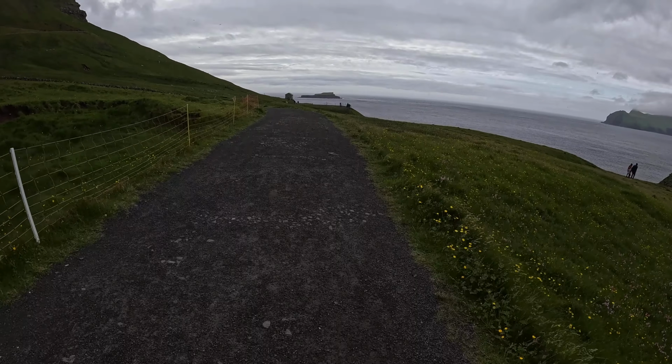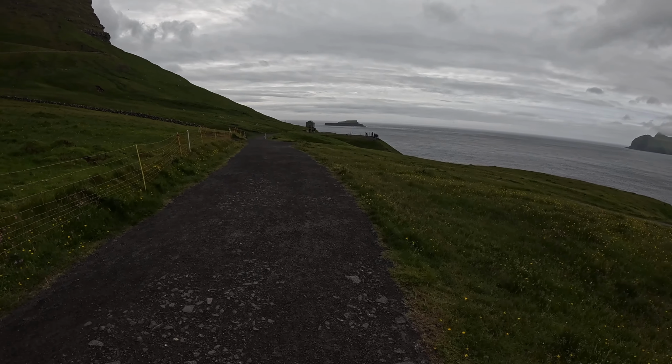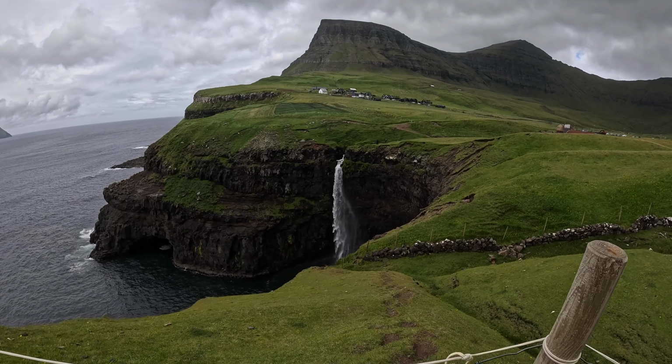I believe that's the viewing point. We'll go there first and then we'll make a right and see what's there. But first the viewing point. From there we'll have a front view or side view of the waterfall. And there you have it, the waterfall.